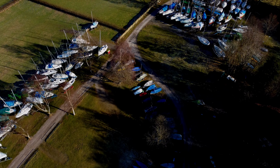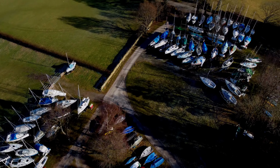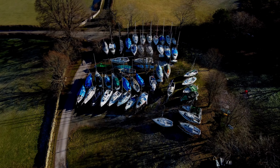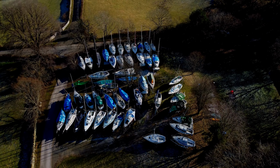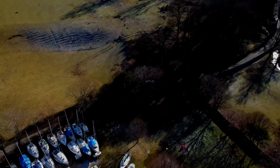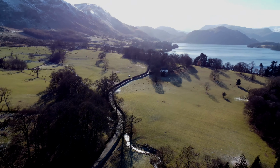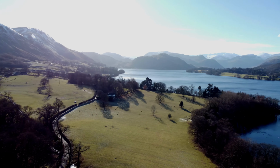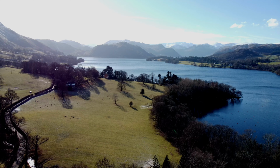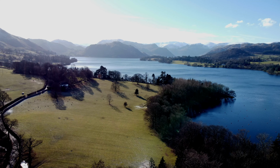Right, we'll have a look down at Ullswater, then I'll come back. I'll put the camera up. We'll zoom in at the bottom of Ullswater. Right. Let's zoom in. Oops.